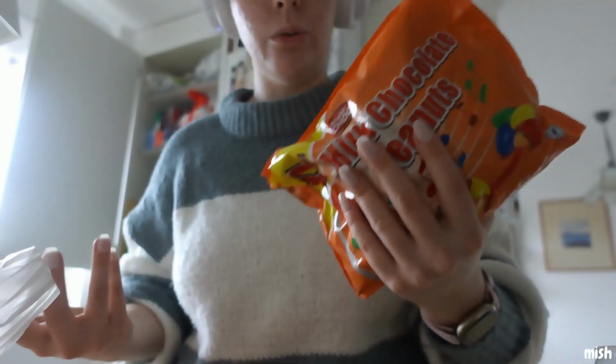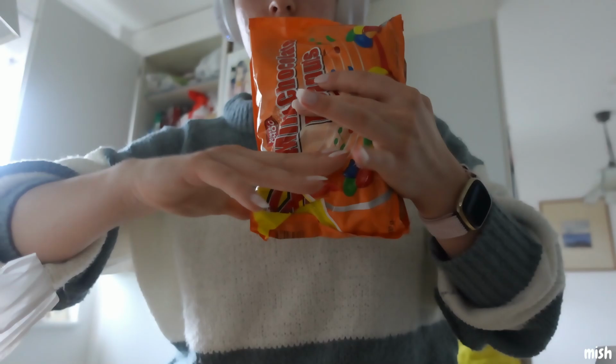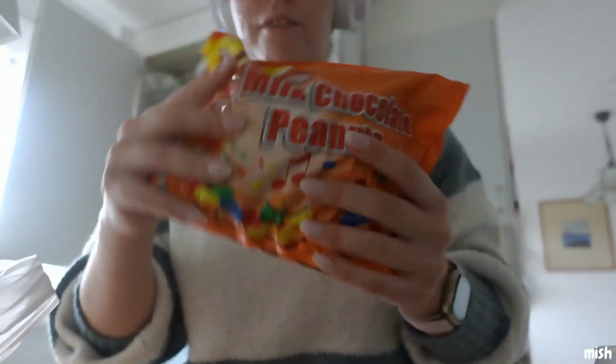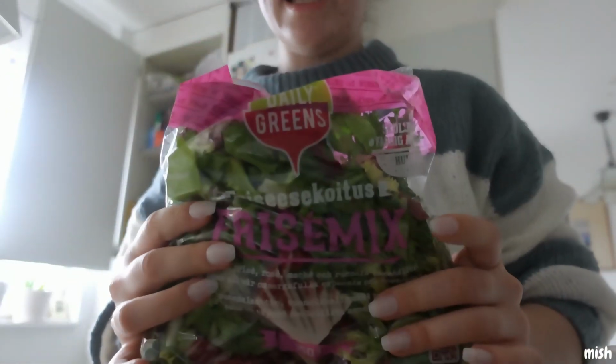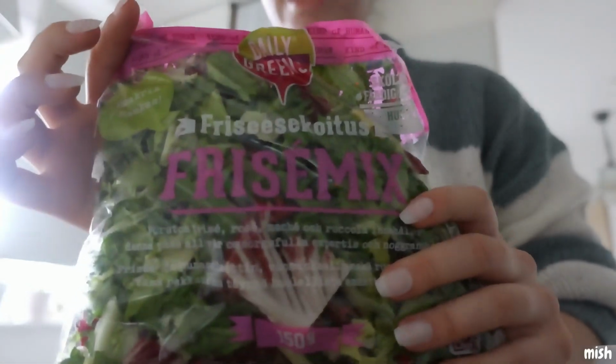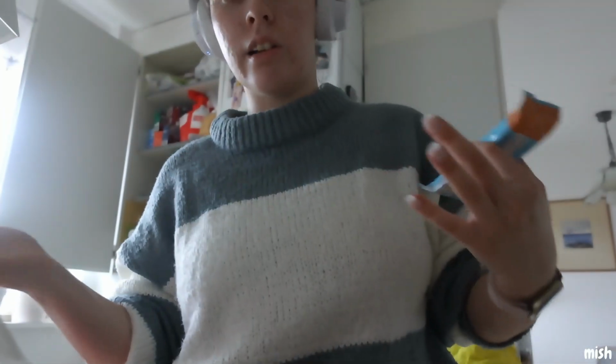And I bought these. I saw them and there were a lot of them. I like that they didn't waste any plastic with this, because usually when you buy something, there's this much stuff and then the rest is plastic. Every single thing is filled in this. It's great. Pumpkin seeds, really good. Some lettuce for me and Nini's, actually. Just mixed lettuce. This is for my dad. He wanted those beetroot patties. Vegan. They have a lot of vegan stuff now at Lidl, at least here, I mean.